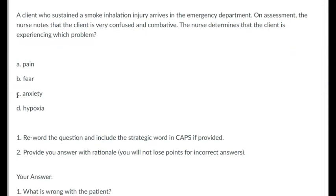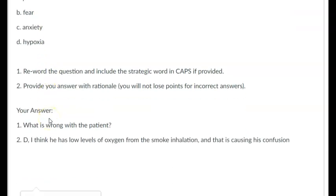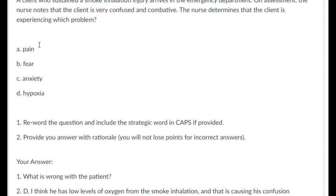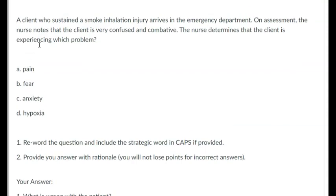Question 7, you've got a client who sustained a smoke inhalation injury arriving at the ED. On assessment, the nurse knows the client's confused and combative. We worry they're experiencing what problem? Pain, fear, anxiety, or hypoxia. What's wrong with them? D, hypoxia is the correct answer. Again, it reinforces that respiratory status is a priority concern for us.